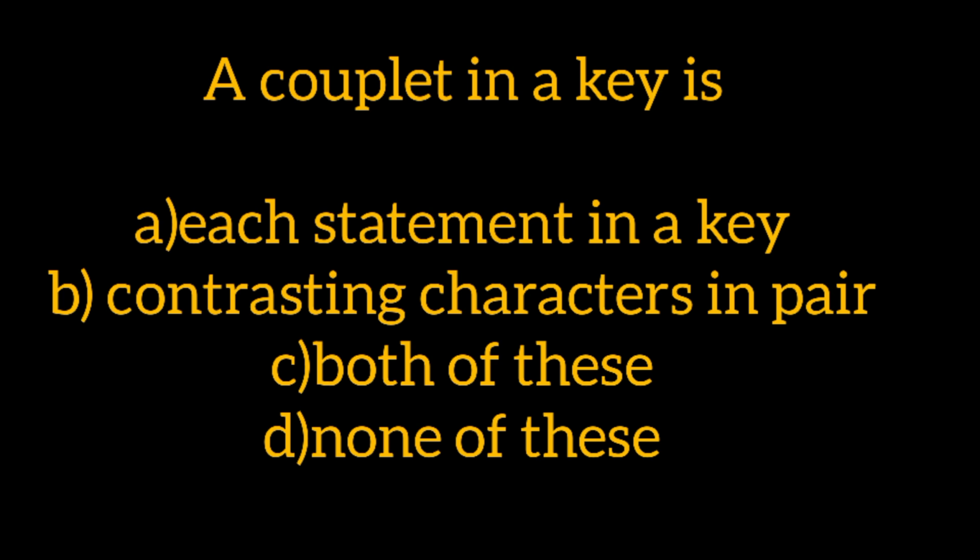The next question, a couplet in a key is. The options are each statement in a key, contrasting characters in a pair, both of these, none of this. And from this, the right one is option number B, contrasting characters in a pair.